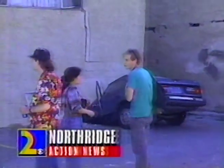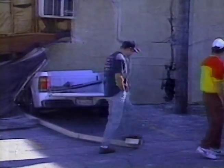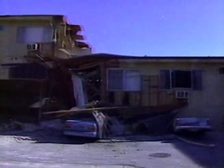Again, in Northridge, this is the site where an apartment building just collapsed onto its first floor. A car was crushed there. We know that there were a number of injuries and fatalities where this particular apartment did collapse. It was a 3-story structure, which was pancaked to 2 stories.